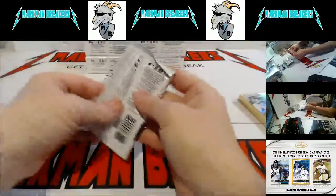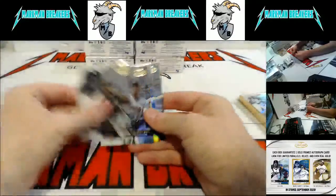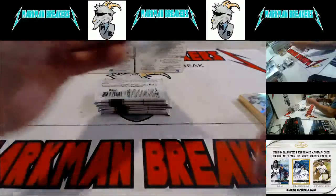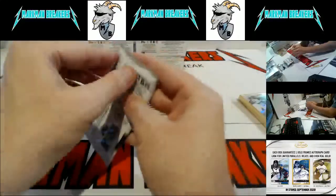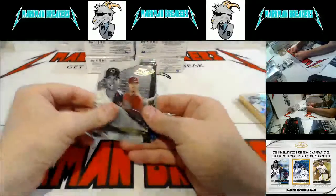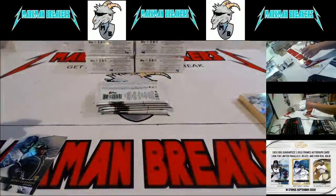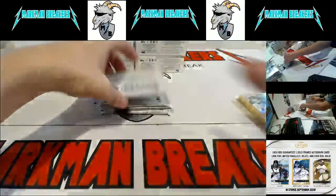Here we go, box 12. Anderson, Devers, AJ Puck, class 3, Schmidt, and Kepler. Sonny Gray, Giancarlo Stanton, Garrett Cole, Jesus Lazaro, Class 2 rookie. I like Jesus Lazaro. Stud lefty for the Athletics. Guy's going to be something special.